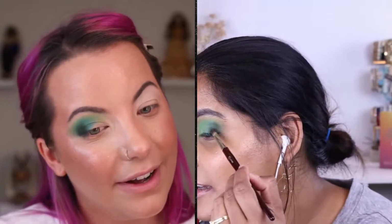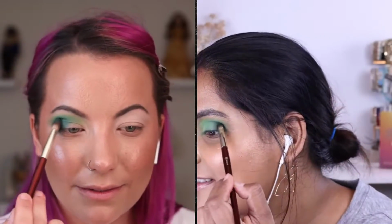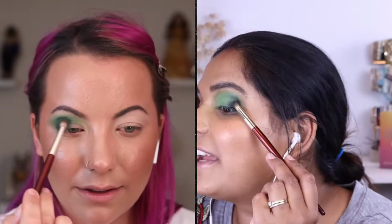I know. Yeah, I should not have to work this hard. I guess the kale kind of helped a little bit, but I can definitely see my skin in my crease, which I'm not a fan of. I'm noticing something really funky going on right here with this pale shade. It doesn't want to stay there.